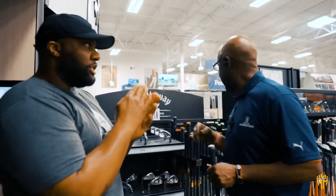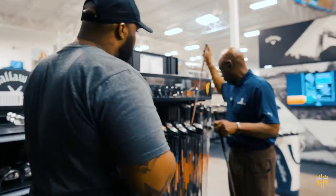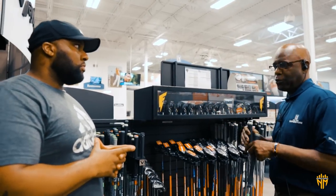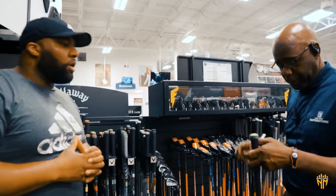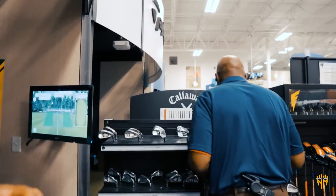Drivers have a flex in the shaft, yes. It's a longer shaft, it's got a little bit of flexibility, and it's graphite. So you're looking at the pros. They normally swing in that 120 to 130 miles an hour. You do have some amateurs that can swing that way, but on average, that's what a golfer is looking at. All right, so I'm going to have to put you right over here.